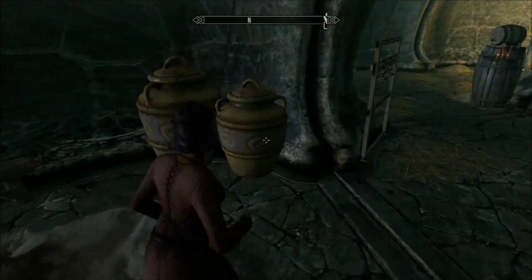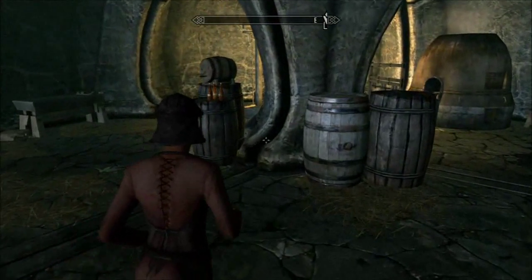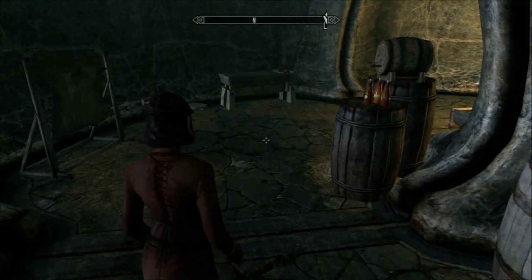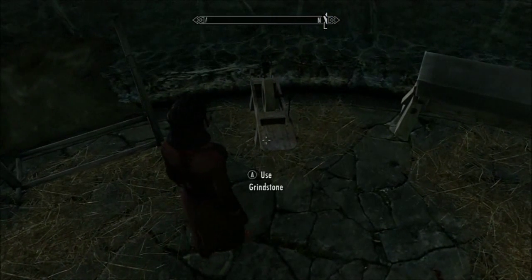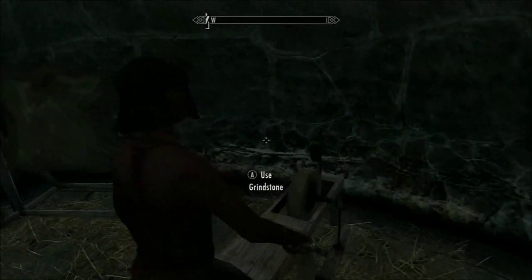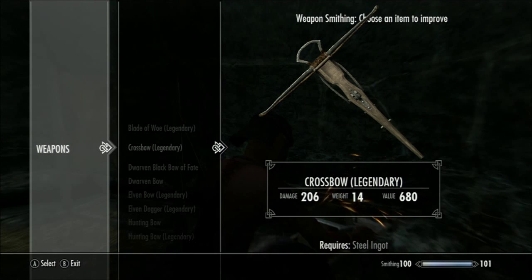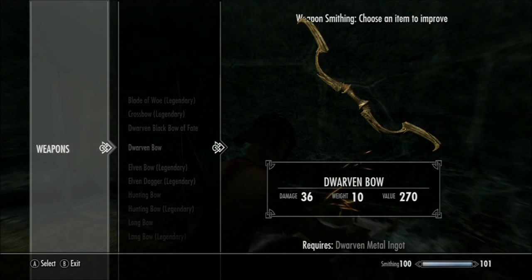I've dumped all my weapons and stuff in here, because I didn't want to be sorting through them as I was trying to actually do that. So what we need to do now is I need to probably look at what I've got that I can actually improve, and then go and pick up some resources to do it. So we've got a crossbow. I've got that black bow, dwarven bow, elven bow, hunting bow.